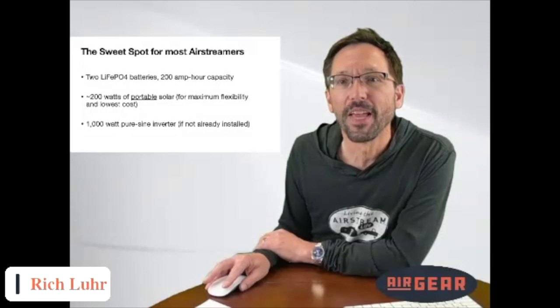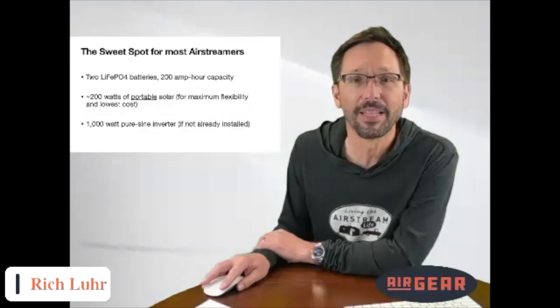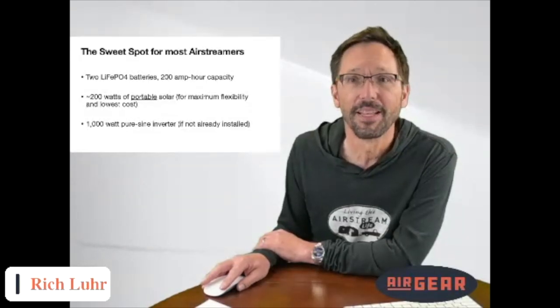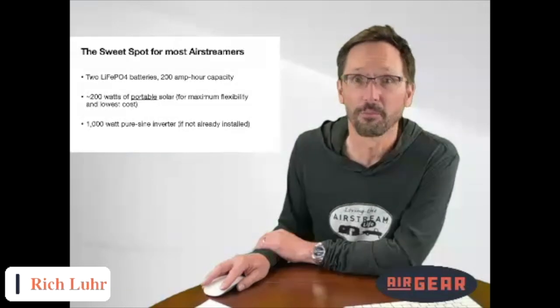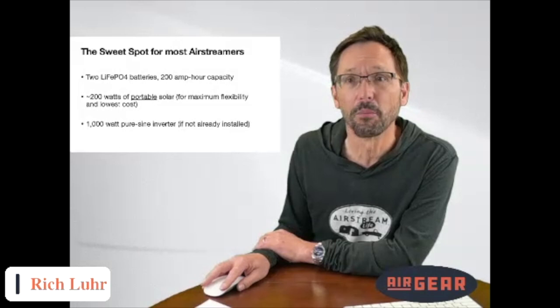Rick asks, can we leave AGM batteries installed in some freezing temperatures with solar panels charging them? Yes, you can. A lead acid battery won't freeze unless it's completely discharged. And even then it has to be extremely cold for that to happen. So yes, you can leave them in there. If your solar is keeping them charged, they'll be fine.